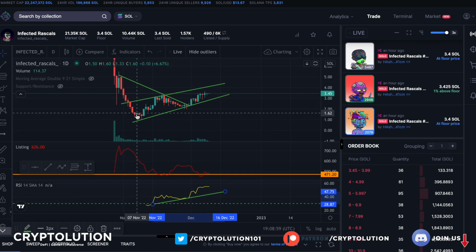Now, we can see that there's a huge liquidation point, and we were experiencing a downtrend, and now we're actually experiencing a new uptrend. Could this go to the new upside? I don't really actually know.